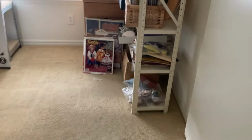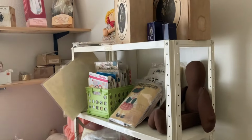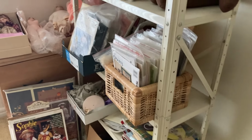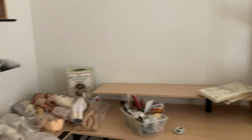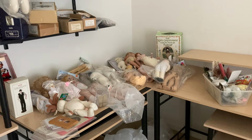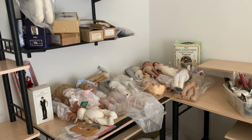As we go in here, I'm gonna see if that lady wants all the doll making stuff. I really don't know what to do with it. I checked online and nobody's really buying it, even at super cheap prices. But the shelves are empty. Doll making stuff, I hope to donate. If that lady doesn't want it, I'll just take it over to our local Goodwill.